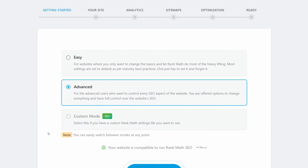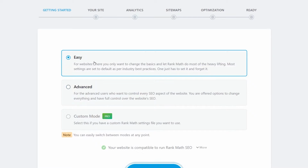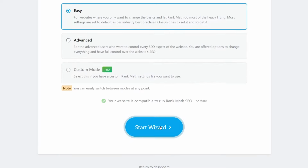This is the setup process. So it's totally up to you how you want to approach this. A lot of people will probably just want to use easy. As you can see, it just lets you change the basics and lets Rank Math do the heavy lifting. And if you want to go full custom mode, you will have to upgrade to pro. We're going to leave it at easy for now. We're going to start the wizard.